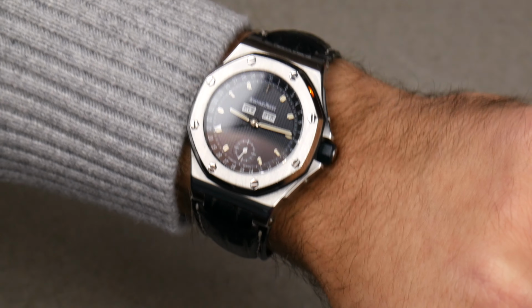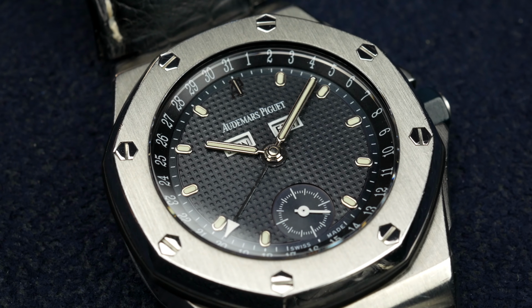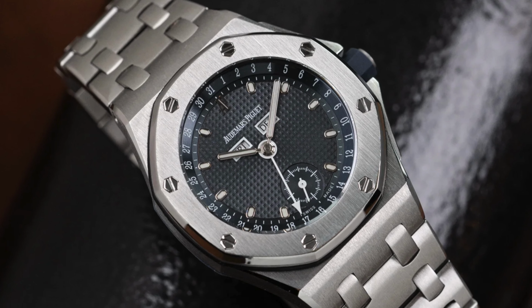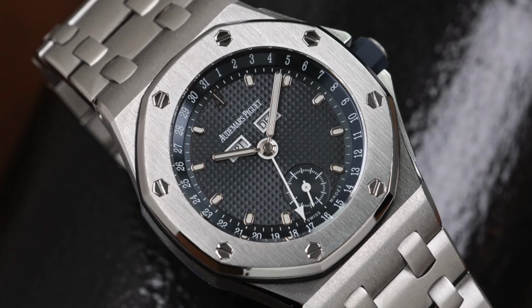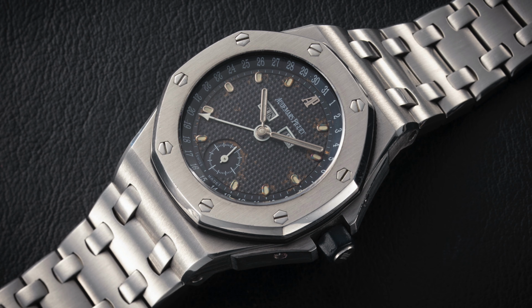This reference came on a leather strap, and the reference is 25808 ST, and ST indicates that the case is made out of steel. There is also the 25807 ST, which is the bracelet version of this watch, and that is probably the one I like more, because in my eyes, Offshore is either a rubber strap or a bracelet type of watch, which also adds to the randomness of this specific piece.